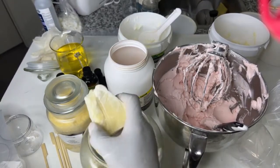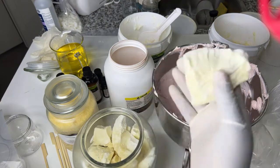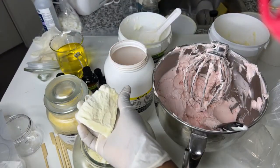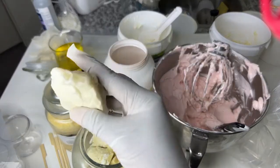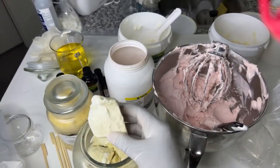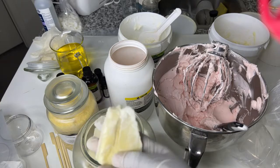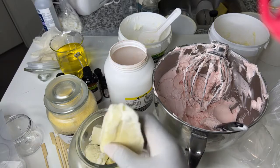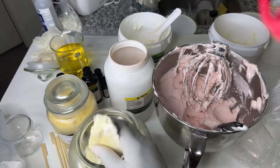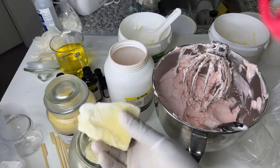Now, something to take into consideration: I have seen a lot of formulas where everybody puts all the butters in one bowl and melts them together. Honestly, because I am coming from the culinary field, here's what I do. I melt all my butters separately. I don't like to put everything together. I have learned that some butters require a certain temperature to melt. So with my cocoa butter, I don't melt it at the same temperature as my shea butter, because again, I want the benefits to be in the end result, which is the body butter.